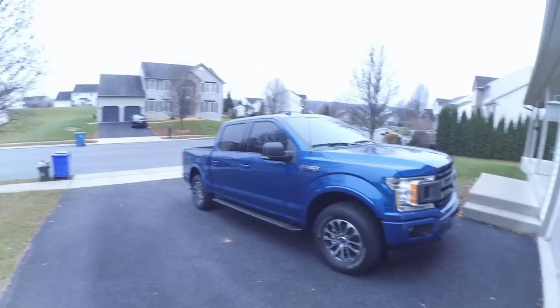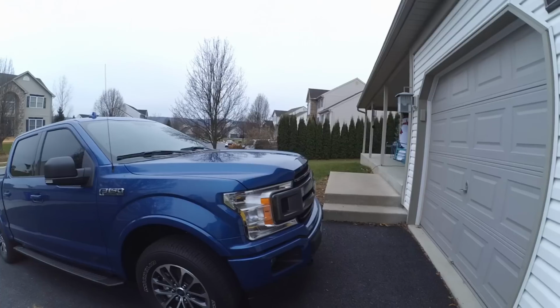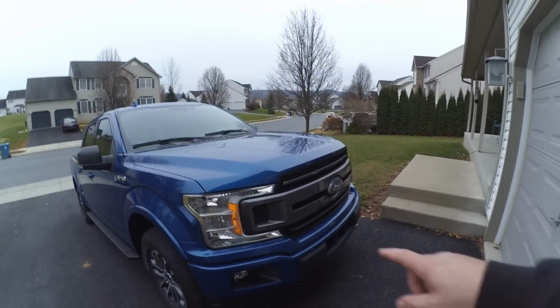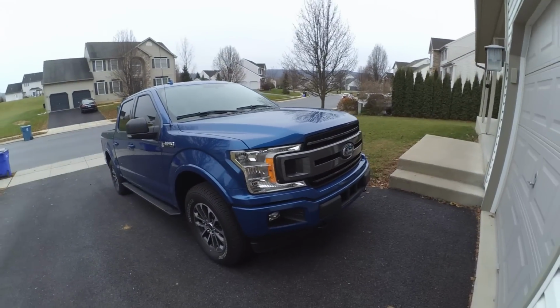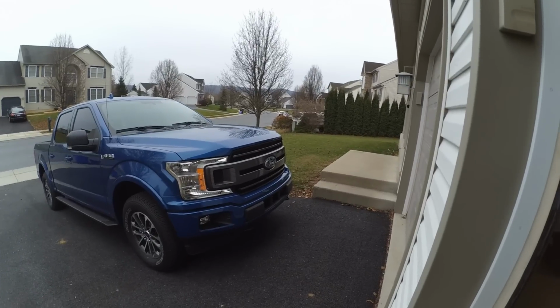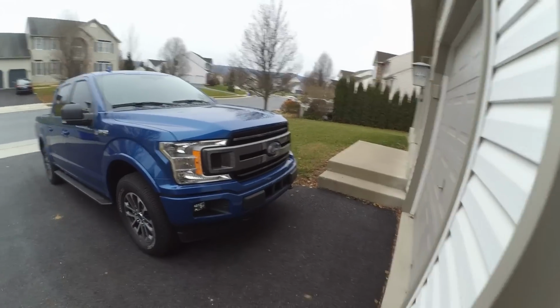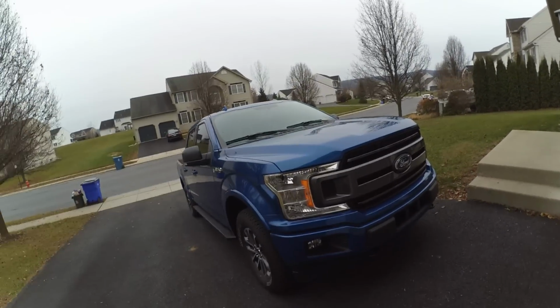Alright guys, we're back. So we're going to get in the F-150. It's a little cold out here. We'll show you some of the features around the front though. Again, this is a 2018, so it's got the new 2-bar grille. I wish it would have been color matched. I think that maybe was a different package, maybe the special edition package or something. But the gunmetal gray looks pretty good.